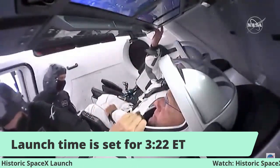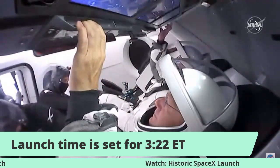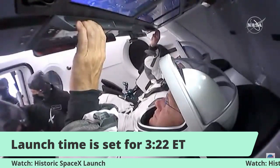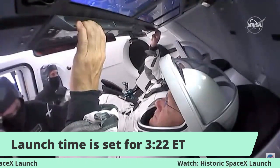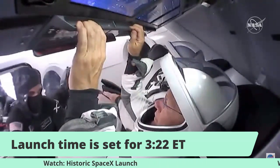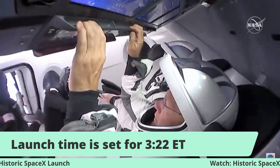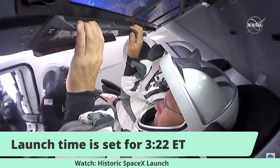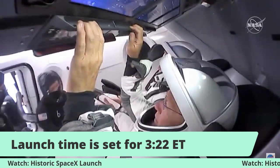So coming up next, the crew will do a comm check once they're all settled in. That's so that they can make sure they can hear mission control, and then after that, their seats will be rotated into position. So let's check in with John Innsbrucker for the latest on the health of both of those vehicles. John, what's the status update today?